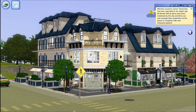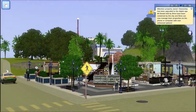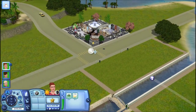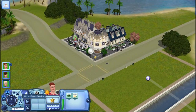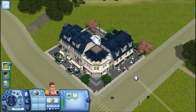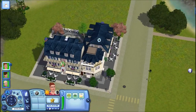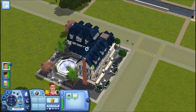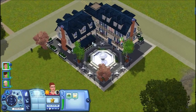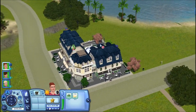And as you guys can see, it is a beautiful corner lot that looks like it belongs in the world of Champla Sims in France, because of the beautiful French style buildings. You can see it is actually three buildings in one, so it's really awesome. I cannot wait to show you guys all the items. And so this is the venue in all of its awesome glory.